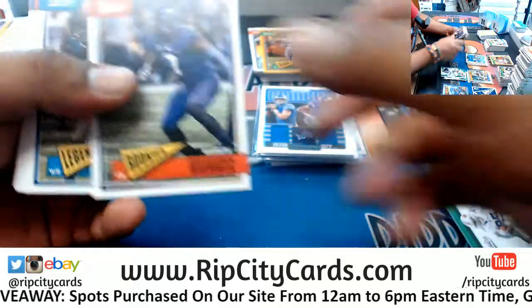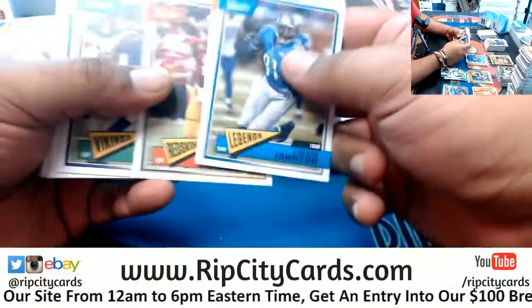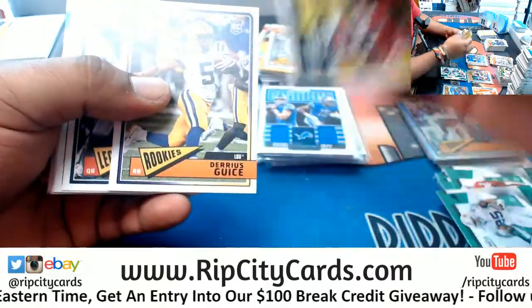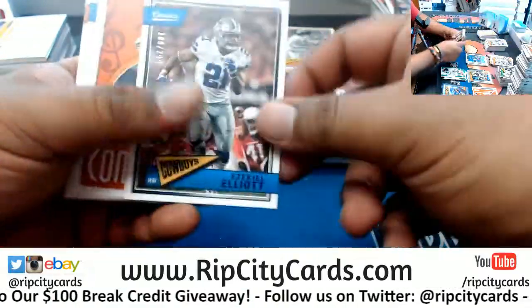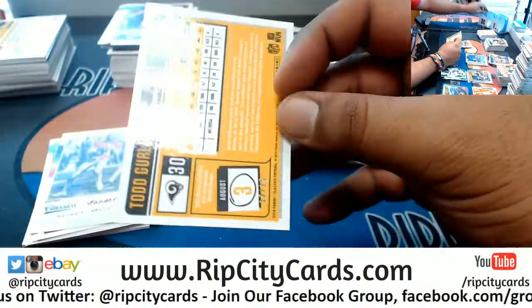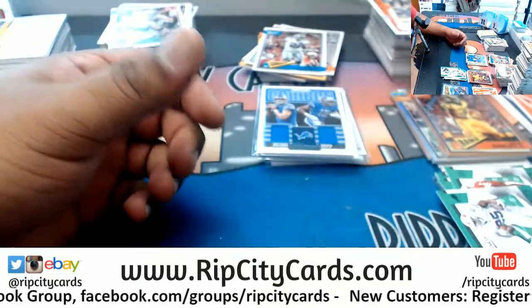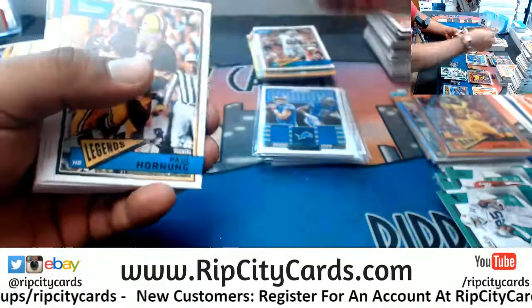Tom Brady, Patriots, chrome. Keyshawn Vieira, rookie. Got a sticker back here that's bothering me for the Broncos. Numbered to 299, Mike Ditka, Bears. Got you, Terry. Thank you for that. Darius Guice, rookie. Do you remember who it was? I think that was last night. Zeke Elliott, 299, Cowboys. Deontay Burnett, rookie. We got Todd Gurley II, numbered to 15 for the Rams. Billy Price, rookie. Kellen Winslow, chrome for the Chargers. Steve Ishmael, rookie.